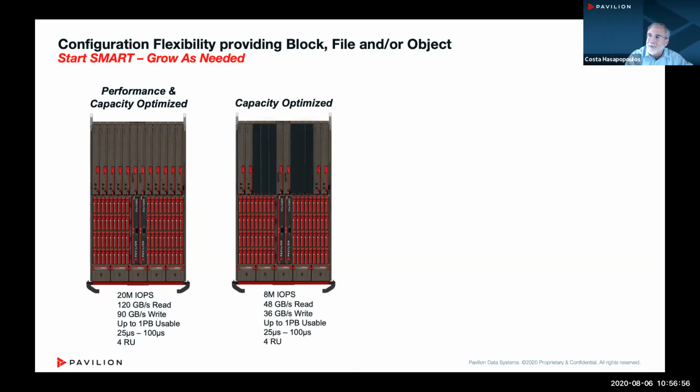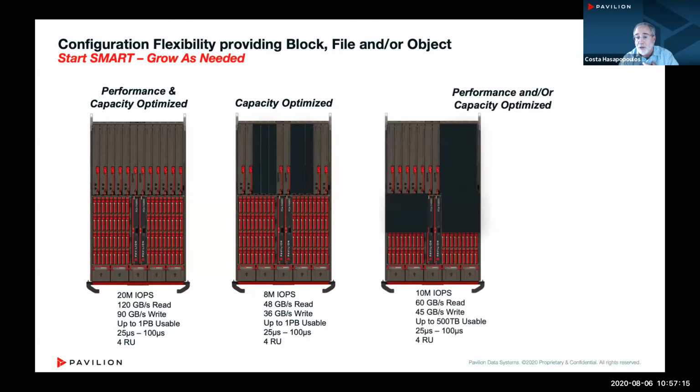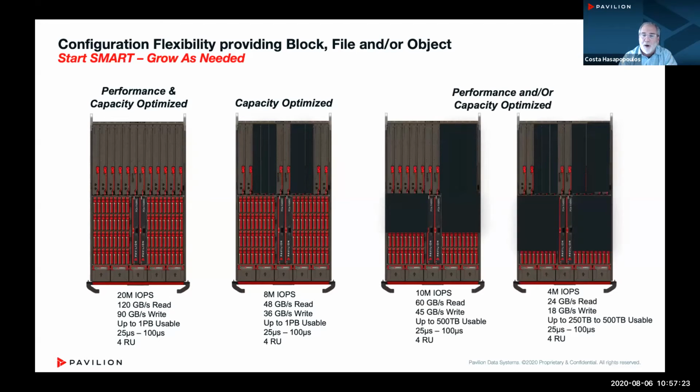When you go look at the competition, by the way, I showed you earlier, there was only one other competitor or 2 competitors that have more IOPS than us, right? So 8 million is 2 and 3 and 4 times most of the competition in performance. So we can get capacity optimized. Or there are people that actually start, like I showed earlier, that maybe only need half a box, half the horsepower, half the capacity. Or as I showed earlier, start small, 4 million IOPS, 1 RAID group, up to 250 terabytes. You can start small and grow big.